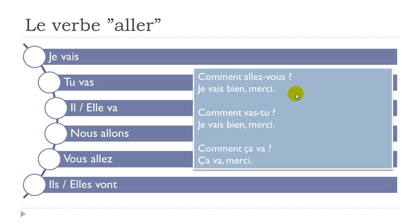So now, if you know the person, you get two options. Normally that's the most used one. The first one would be comment vas-tu? In that case, you just switch and change this vous, the polite form, with this tu form. Comment vas-tu? The answer can be the same: je vais bien, merci.